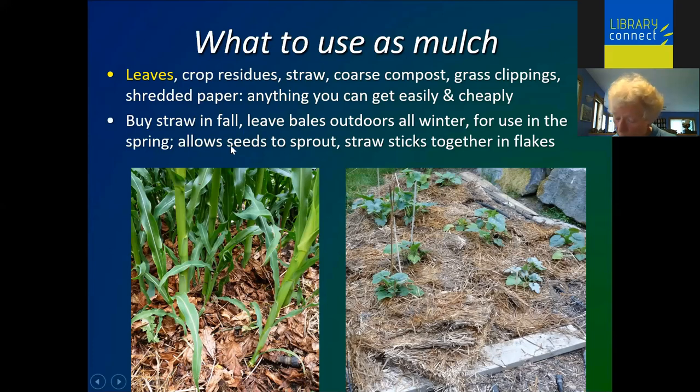If you're going to buy straw, it's really expensive. So buy it in the fall when it's a little less expensive. I leave the bales out in the winter, in the rain, and let all the seeds in the straw sprout. Keep the strings on the bale and just leave it there. Then in the spring, when you go to pull the straw off, it's kind of started to decompose and it comes off in flakes and sticks together really well. If you've ever undone the strings of a fresh bale of straw and then had a wind come up, you'll know that sticking together is a really good idea because straw just blows all over the place.